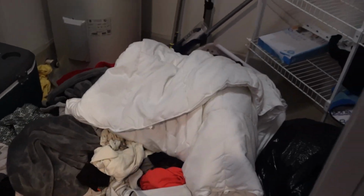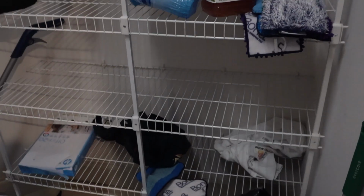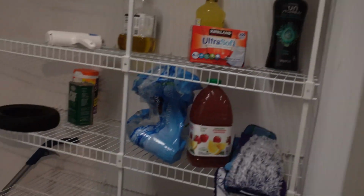On a good day, this is all like a clean floor. Got your washer and dryer here, as well as some more storage. I mean, well, what else do you think was going to be here? Of course, it's going to be some more storage. And yeah, I'm going to go and get out of here because this is a mess in here.